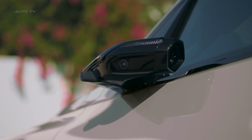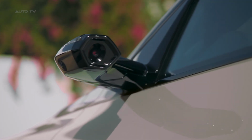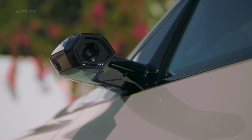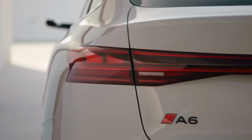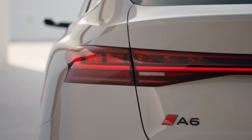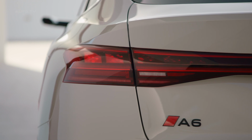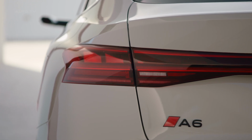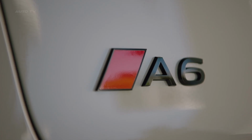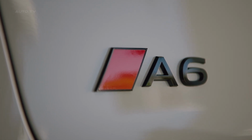If you're primarily using the car for daily commuting and occasional long trips, the entry-level rear-wheel drive model with its 210 kilowatt motor and smaller battery makes a lot of sense. It offers plenty of performance for real-world driving and still delivers impressive range. However, if you frequently travel long distances or live in areas with challenging weather, the Quattro models with their dual motor setup offer additional security and capability.